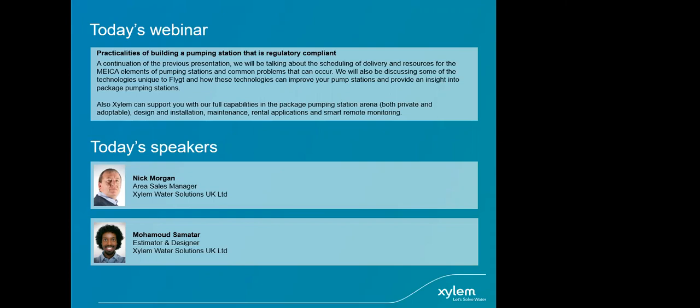During this presentation, we'll also be looking at some of the technology that's unique to Xylem, and how these can improve your pumping station, plus an insight into package pumping stations from Mo. Just rest assured, we can support you from the initial inception through to the installation, delivery, commissioning of the pumping station. These can even be private package pumping stations or adoptable that are ultimately adopted by the local water authority in your area. And finally, we can provide maintenance, rental options, and monitoring for these assets. Next slide, please, Mo.